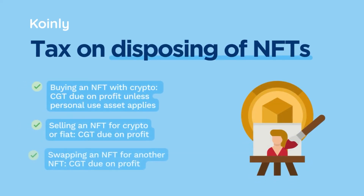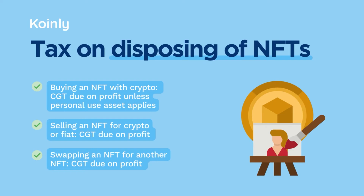Okay, so if you're trading NFTs, generally whether you're selling, swapping, or gifting NFTs, you'll pay capital gains tax on most NFT transactions. That is, if you're not deemed to be a trader or conducting business activity, in which case business tax rules apply. What about buying an NFT? If you're paying with crypto, which is usually the case, this is also a taxable transaction. You'll be up for capital gains tax because you've spent crypto to buy the NFT, unless the purchase qualifies as a personal use asset, and we'll cover that at the end.